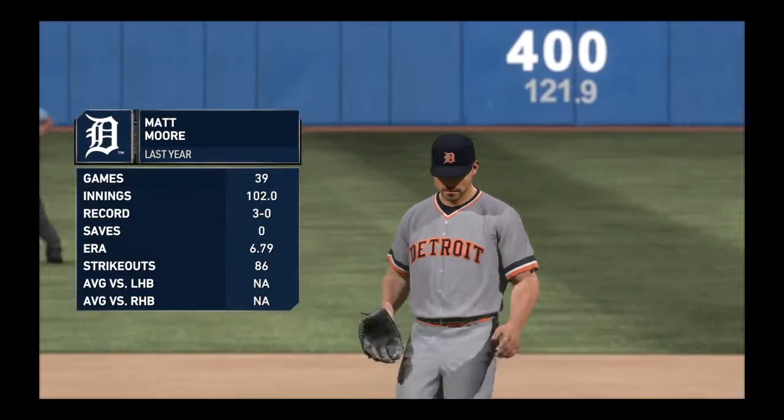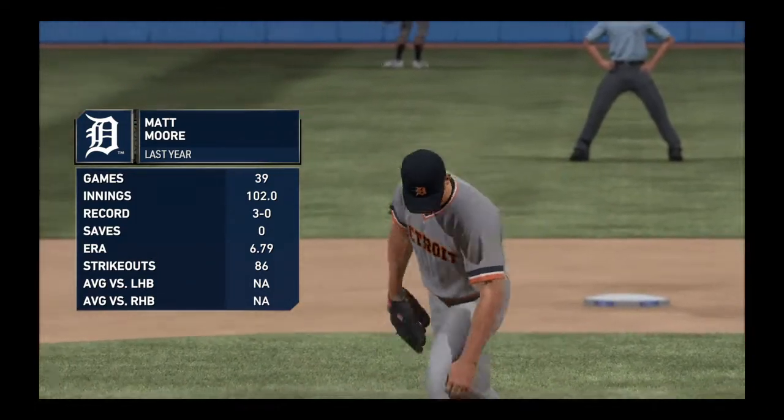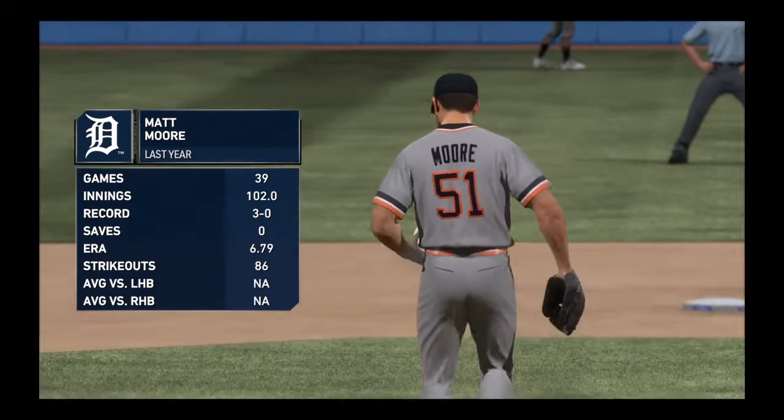Your attention please. Matt Moore enters now in a mop-up pitching role for the Tigers, as he'll try to keep the deficit right where it is. Number 51, Matt Moore.